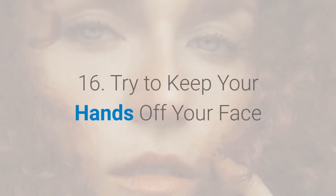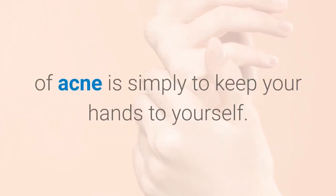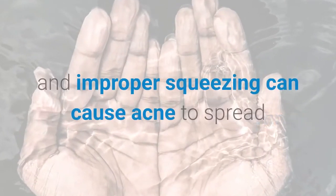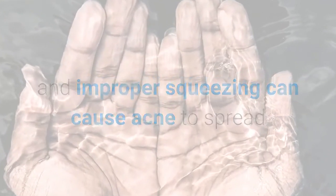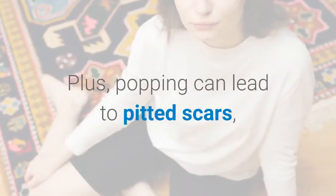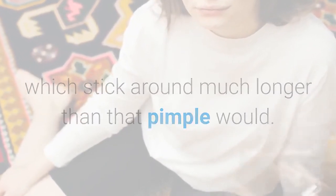16. Try to keep your hands off your face. One of the most basic tips for how to get rid of acne is simply to keep your hands to yourself. Your hands aren't always clean, and dirt under your fingernails and improper squeezing can cause acne to spread or lead to further infection, Dr. Hammerman says. Plus, popping can lead to pitted scars, which stick around much longer than that pimple would.